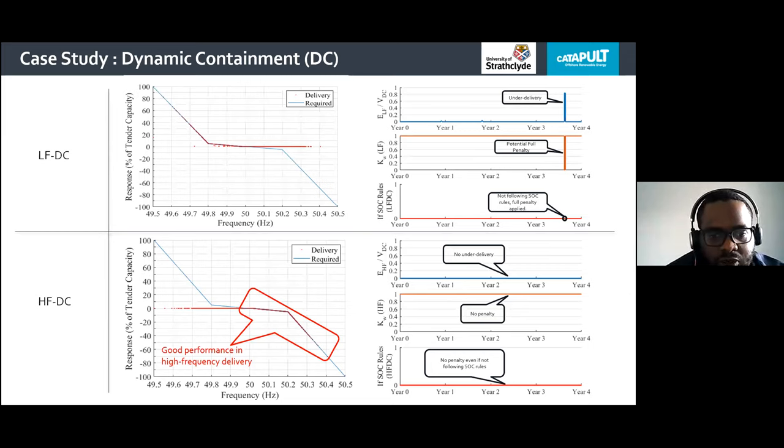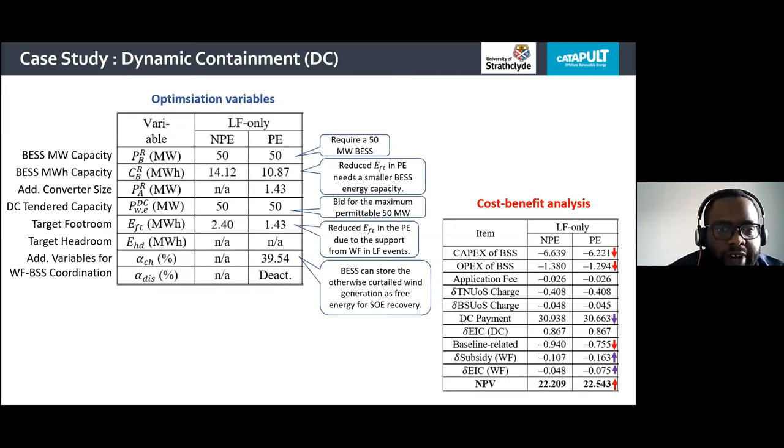And you can see this starts to give an idea to users of how best the services could be applied in terms of collocating batteries with that as well. And this is just a rough summary of the optimization variables and the kind of answers out of this tool.